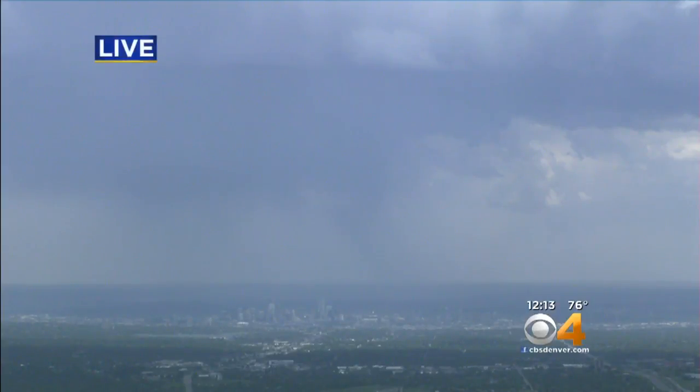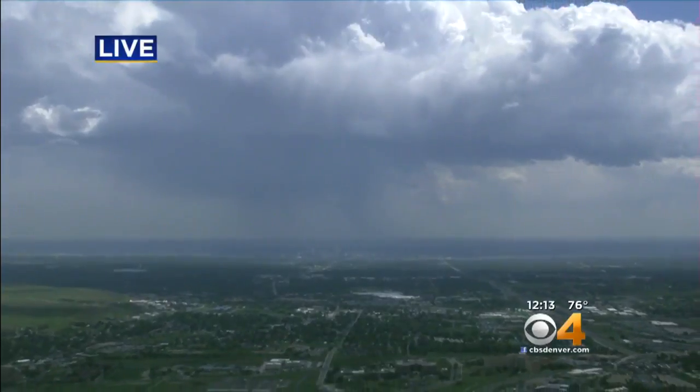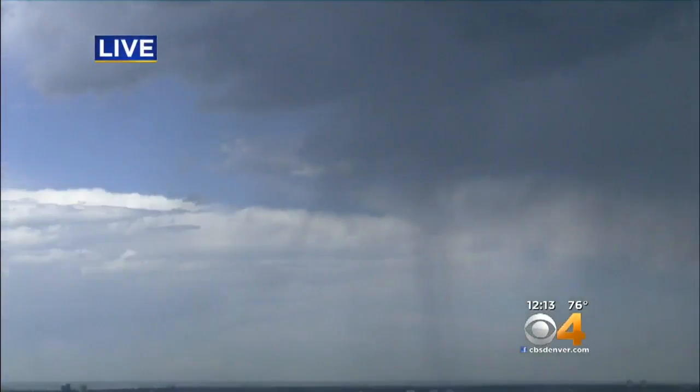Let's take you to look at our Lookout Mountain camera. As we zoom out, you can see that big storm over Glendale right now. And look at the rain shafts coming out of the bottom of that. And then the Tech Center camera has a closer look at that rain coming down. So far, the hail embedded in some parts of this has been real small, like pea size to just under maybe dime size hail. Nothing really heavy.